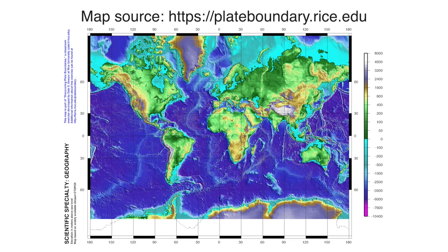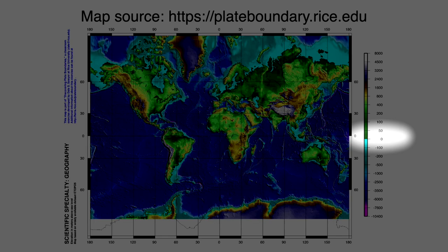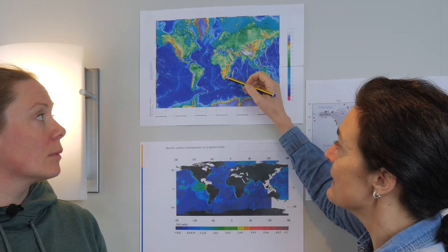Welcome back. Now you have had the time to discuss your maps, but have a look at what the map actually tells us. The first map on top is the topography of our planet, but we also see the bathymetry of our oceans. This is zero, which is the sea level. If we start, for example, from the middle of the ocean, the dark blue, and approach the continental margin, we see that the blue becomes very light. Along the continental margin, we have this light blue turquoise area. This area is within 0 and 500 meters water depth.